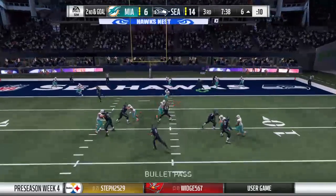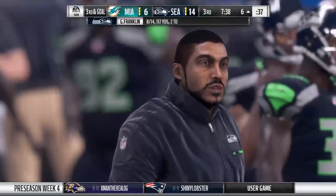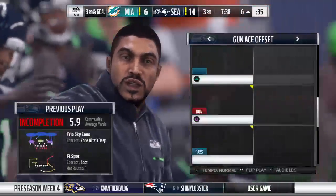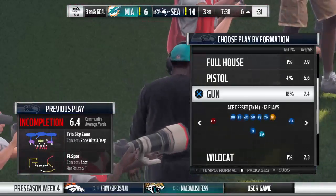Looking to throw on second down. Franklin, and he can't hang on. That's definitely going to be one he wishes he had back. Incomplete in the end zone. Those throwing windows get a lot tighter near the end zone, don't they?